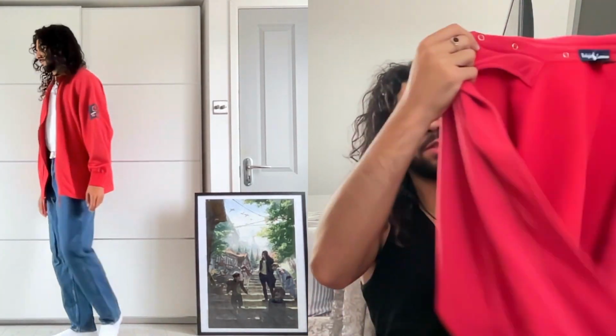So starting off with the items I bought online, the first piece that I've bought is this. This is a red zip-up jumper with a collar. It is Ralph Lauren polo. It's got this patch on the arm. It writes RL92 on it. So I'm assuming this is from 1992. I don't know, just a guess.